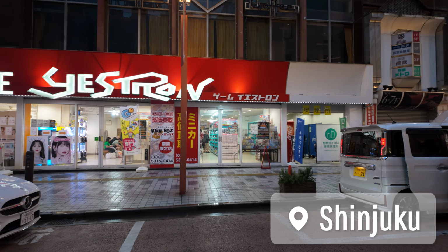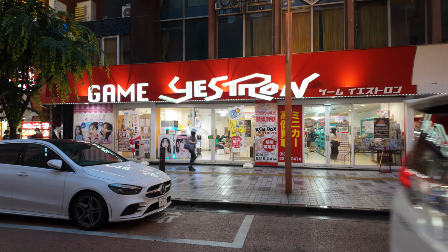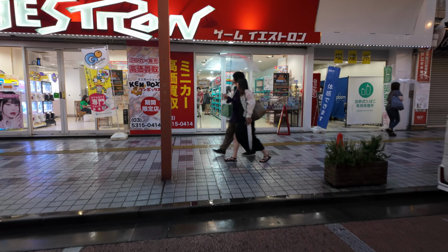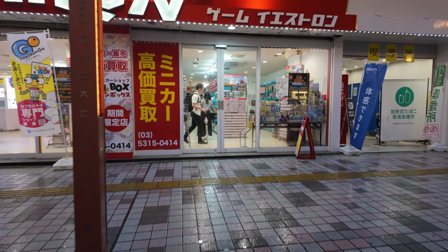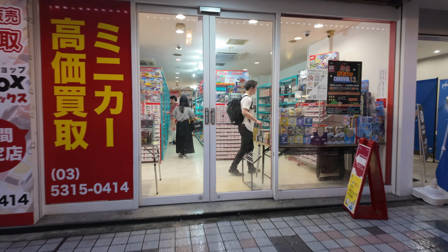If you are in Japan and want to find diecast, come to Shinjuku. There is a shop called Ken Box, one of the diecast shops with the most complete collections in Tokyo. At first, I was surprised because the location of the store didn't match Google Maps.